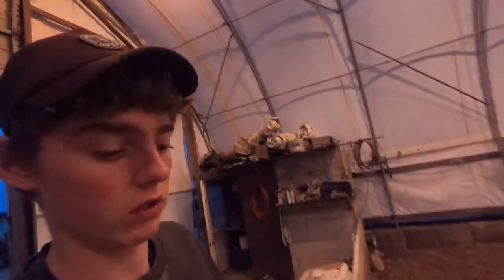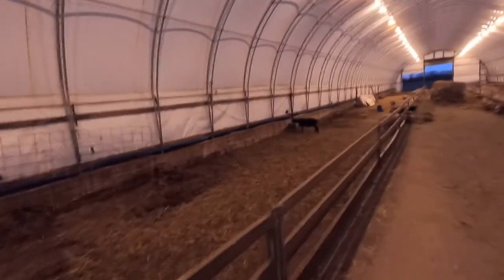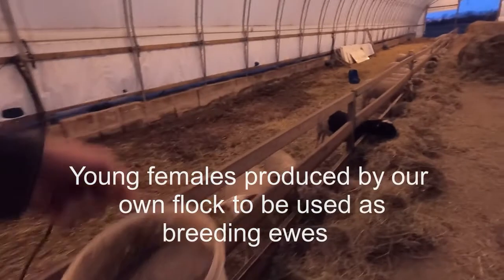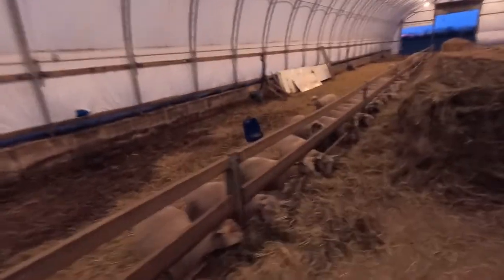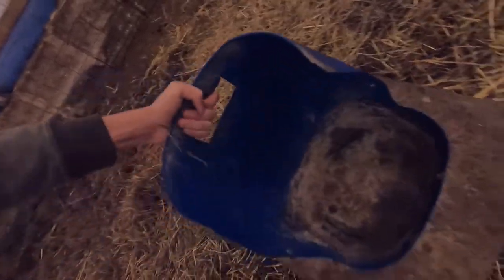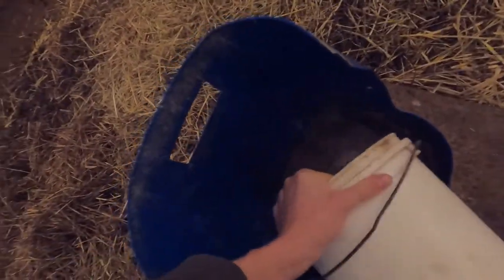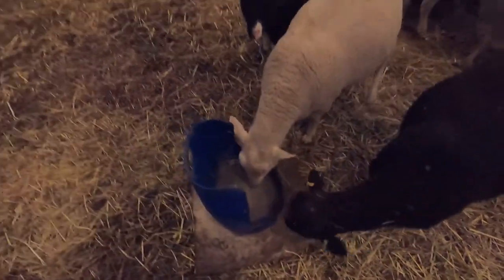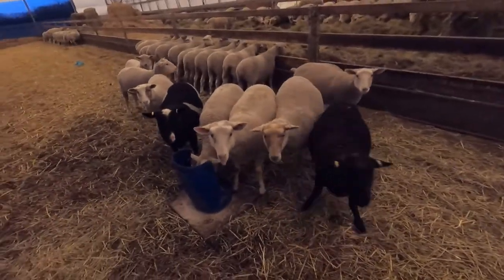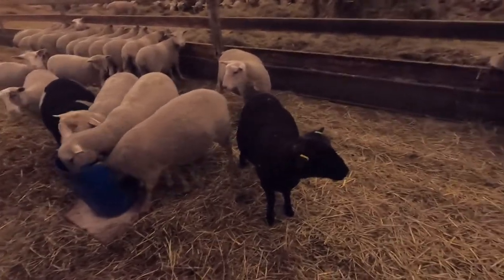Just gonna feed some more mineral because I ran out. These ones here, the replacements we have, need at least half a pail like this of mineral because there's so many sheep in here, and these guys really eat it up real quick, so we have to keep giving them some more every time. So, hello, Blackie. Hello. See, they just come in and it's really tasty. Right, Blackie?